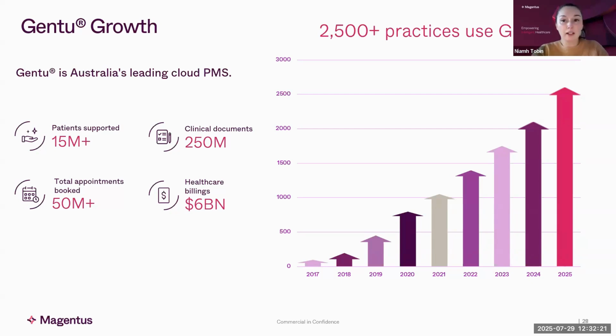So if you are considering a move to the cloud, please do reach out and have a chat with our team. We do have a cloud transition team now who can support you with understanding what you use in Genie, what is available in Gentu to meet those needs, and help you determine when is the right time for you to make the move.